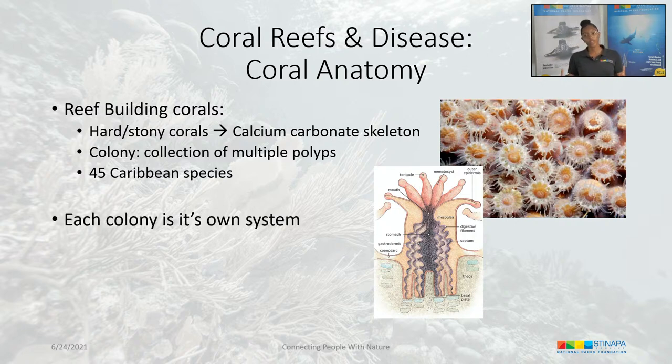Each colony is not just an animal, it's also a system in and of itself. A coral colony has, within its tissue, these really tiny unicellular algae. And these algae are really important for the coral. They are what give it its color. These algae also photosynthesize, so they use sunlight to make energy. And the energy that they make, they then pass on to the coral colony so that it can survive.